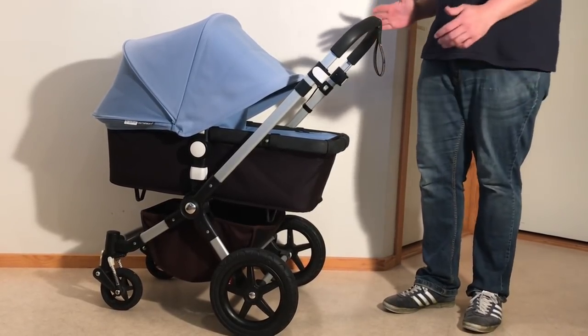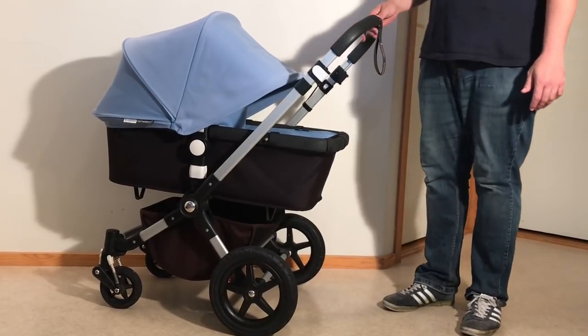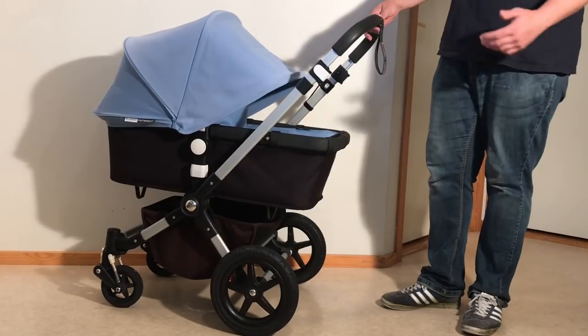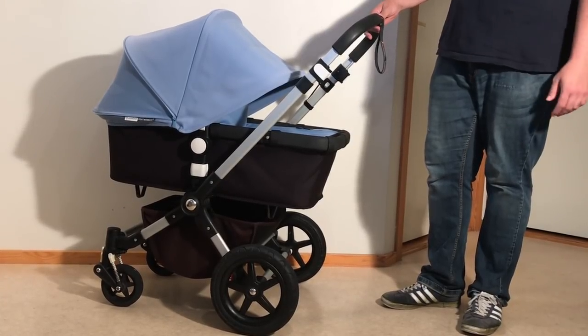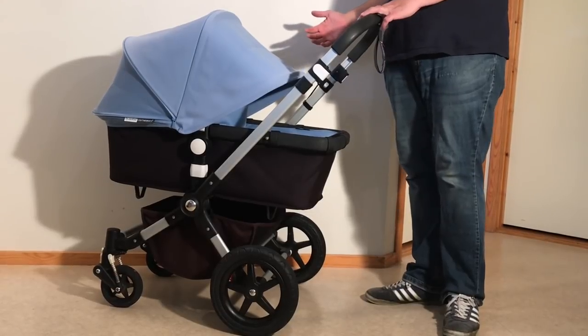Let's start zeroing in on the Cameleon 3 itself, beginning with some stats. The Cameleon clocks in at just under 9.6 kilos. It's 90 by 50 by 31 centimeters folded. It takes up to 17 kilos in the seat and 4 kilos in the shopping basket.